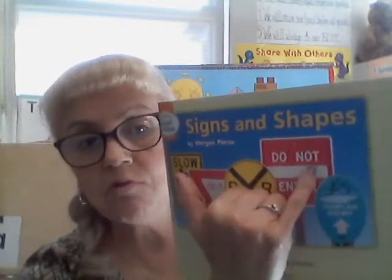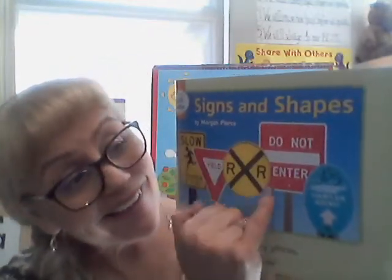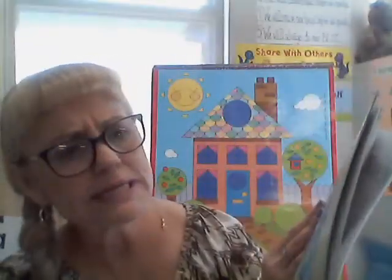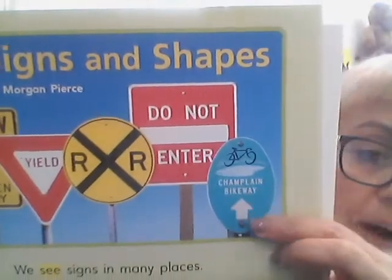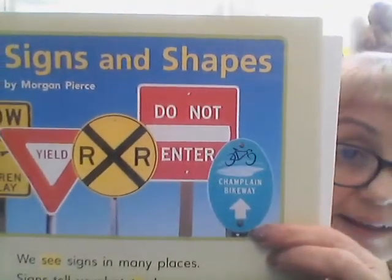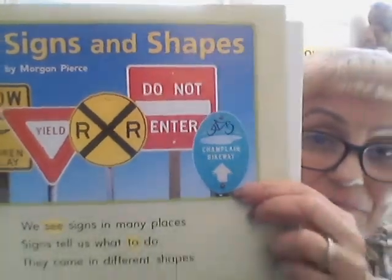Oh, look at this one. Do not enter. Do you know what that means? That means don't come in. Stay out. You're not supposed to be in here. And what shape is that? Yeah, that's a square. And then look at this last one. This one reads Champlain Bikeway. That means there's a bike path nearby. And what shape is that? Yeah, that's the shape of an oval.